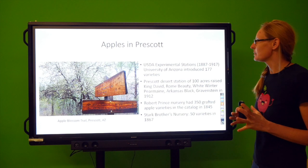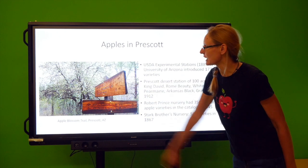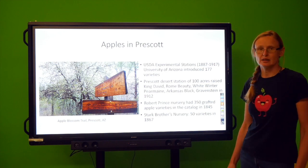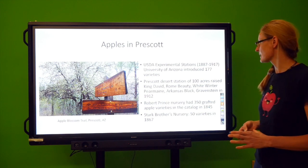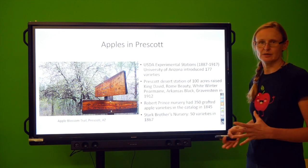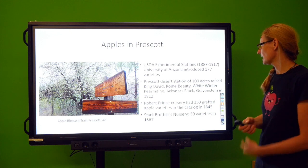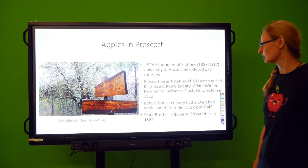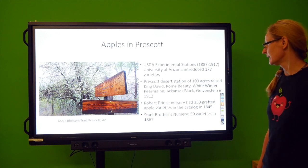So now we're zooming in on apples in Prescott specifically and Yavapai County. Here is an apple blossom trail in Prescott, Arizona, with a blooming apple tree in the background. We had a USDA experimental station here in Prescott, about 100 acres just north of Prescott City. It was a desert station where they tried to experiment with growing fruits and vegetables without irrigation, to see how they would do in a desert climate. It's said to have grown some King David, Rome Beauty, White Winter Pearmain, Arkansas Black, and Gravenstein apples by 1912. I don't believe any of those apples from the USDA station have survived there.